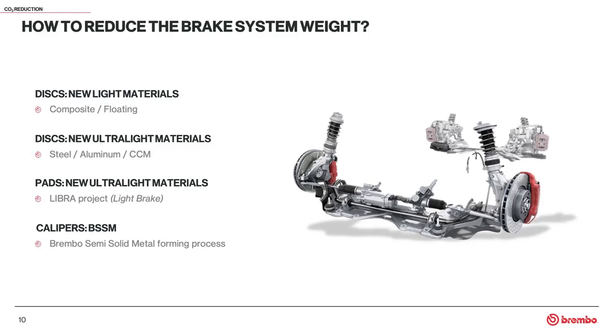Cutting fuel consumption, in turn, depends on the type of engine used and the weight of the vehicle. This is the reason behind shifting away from the trends of the past, and reducing vehicle weight is becoming increasingly important. And inside the vehicle, it is vitally important to reduce the weight of the braking system, because this forms part of a car's unsprung mass, so has a major effect on fuel consumption and handling.